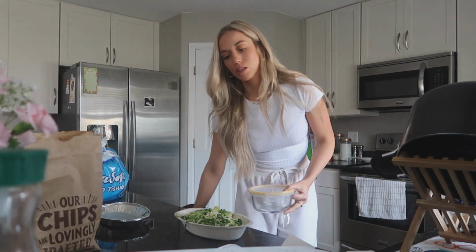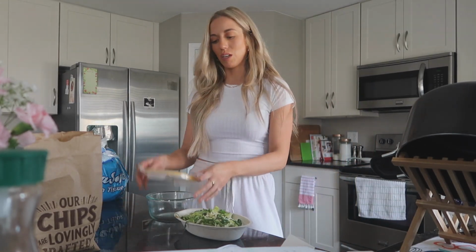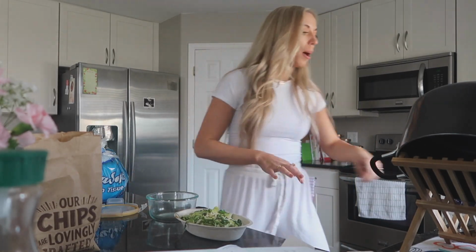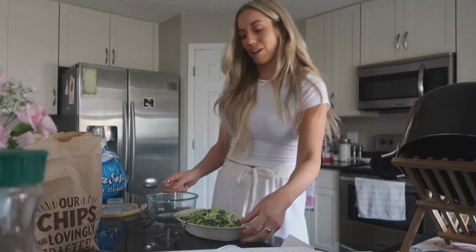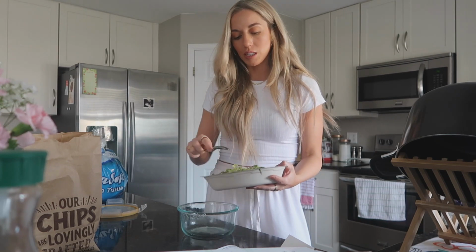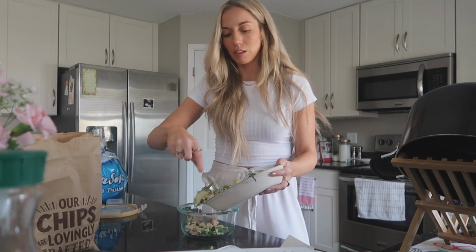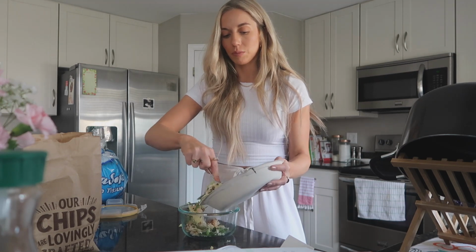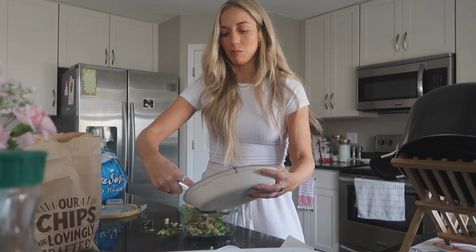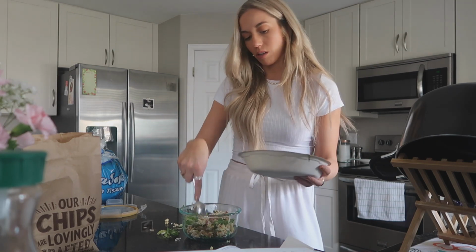So what I get is white rice, no beans. I go back and forth with beans. I feel like they really upset my stomach, but every now and then I like them for the protein. So I did white rice, no beans, the fajita veggies, sofritas, and then a little bit of cheese, a little sour cream, corn salsa, medium salsa, oh my God, I'm making a mess, and lettuce.